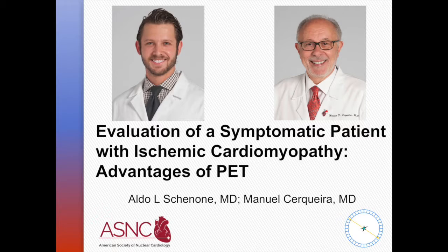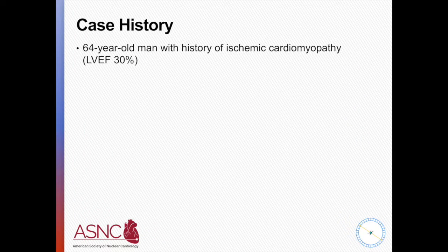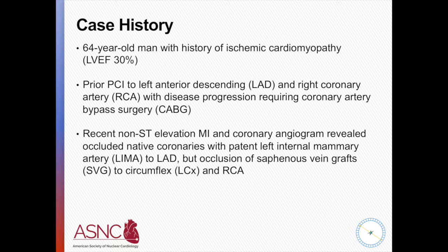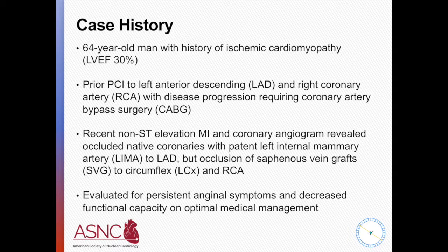Absolutely. It is my pleasure to present this case, which was a 64-year-old man with a history of ischemic cardiomyopathy, who initially had some PCI to the LAD and the RCA, but eventually ended up with bypass surgery with LIMA graft to the LAD, venous graft to the circumflex, and venous graft to the RCA. His most recent clinical course was complicated by a non-ST elevation MI, at which time a coronary angiogram was obtained, which revealed a new occlusion of both venous grafts, one to the circumflex and one to the RCA, but in presence of a patent LIMA to LAD.